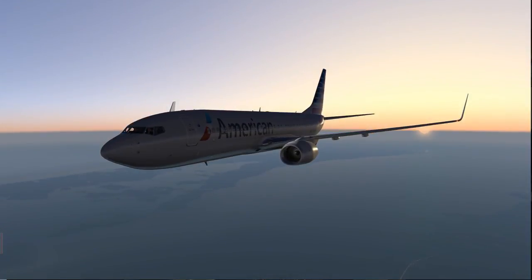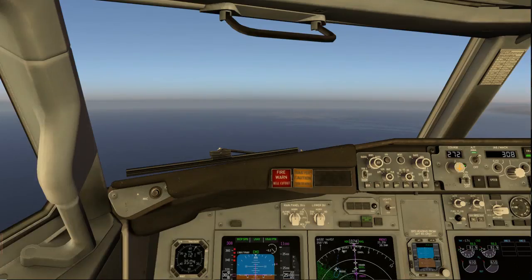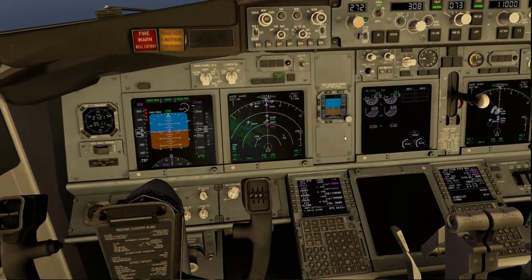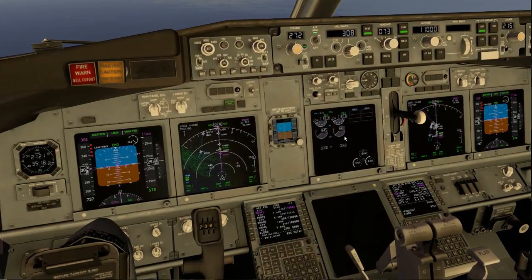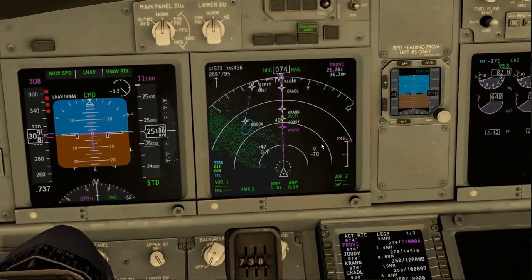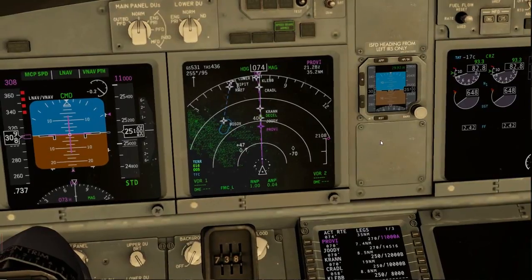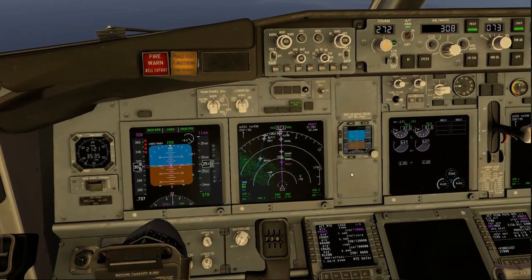Virgin 25 Bravo, maintain level 260. Okay, my bad. Virgin 25 Bravo, traffic 12 to 11 o'clock, 4 miles, a 737 currently at 250. So that's the reason for the 26,000 altitude. Once the aircraft has started to descend, I'll be able to give you more. Okay, Roger. Thank you for the consideration, Virgin 25 Bravo.